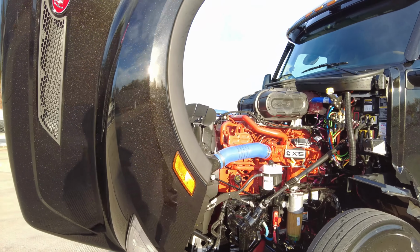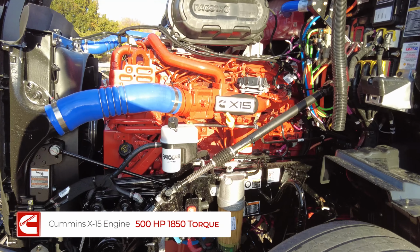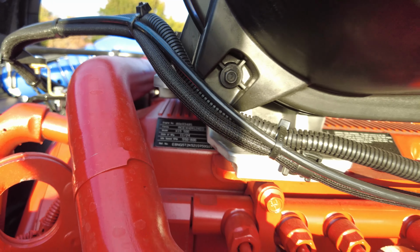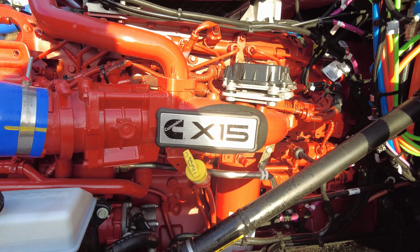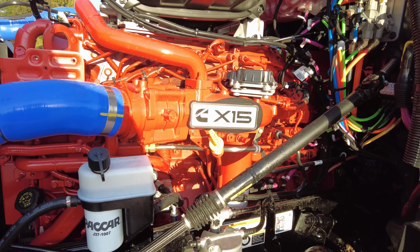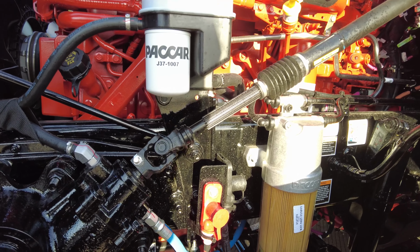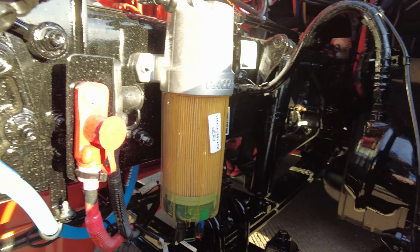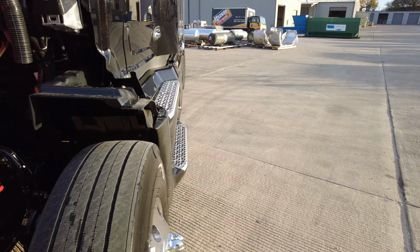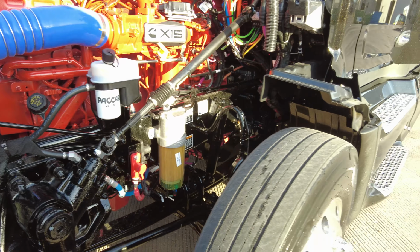Tilt down assist makes it very easy for me to open and close that hood one-handed while I'm filming. And there's a look at our beautiful Cummins X-15 efficiency series engine, 500 horsepower, 1850 pound-feet of torque. Sorry, we can't see the torque rating on there. The efficiency series engines still get our brushed aluminum badges with the black lettering, which I think fits the style of motor very nicely. PACCAR extended service fuel filter. We've got battery jumper terminals right here underneath the hood. Again, a taper leaf front suspension, all aluminum wheels, and all disc brakes on this truck. Anti-blowdown, so we don't have to worry about that hood closing on us in a windy area.